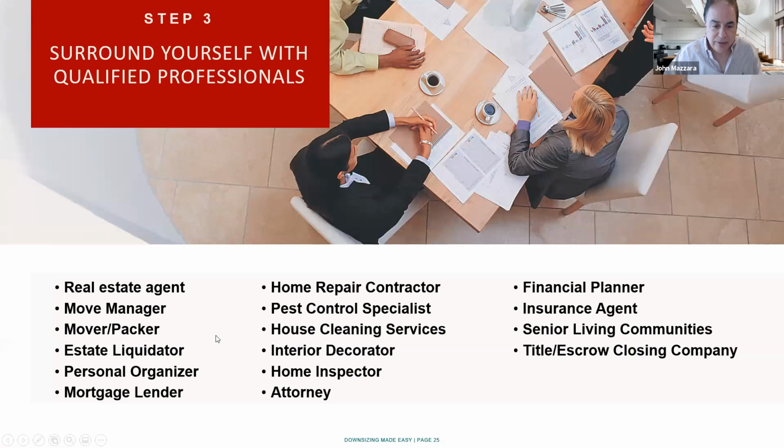Mortgage lenders, we work with, if you decide that you want to get a mortgage again on your next home, whether it's a traditional mortgage or a reverse mortgage, and I'll be explaining that in the next section. I can provide you with names, as well as attorneys, interior decorators, house cleaning services, financial planning, insurance agent, and the different communities and title companies. So these are all the things that you're going to probably be interfacing with, and I can help you coordinate some, if not all, of these services.